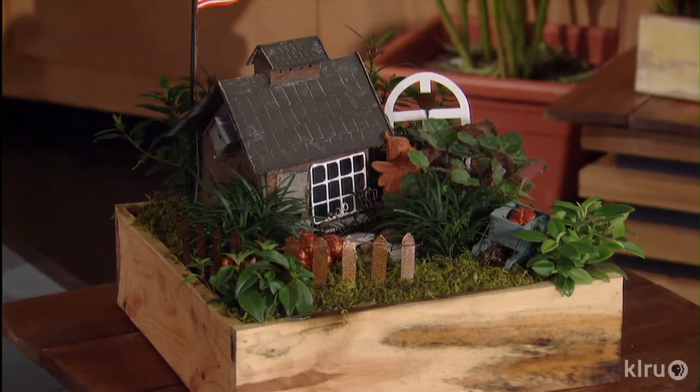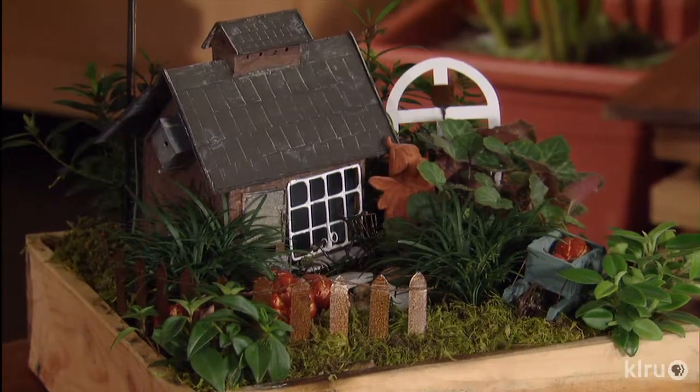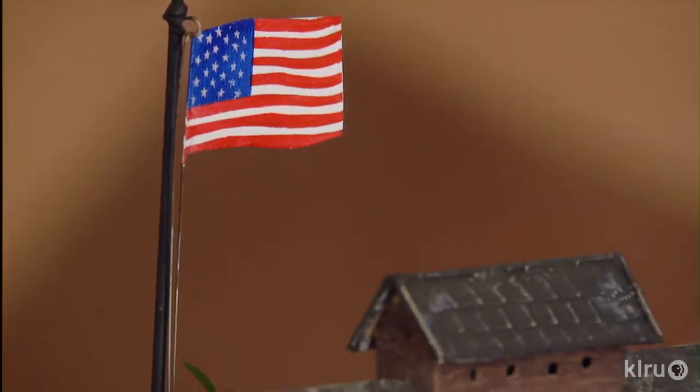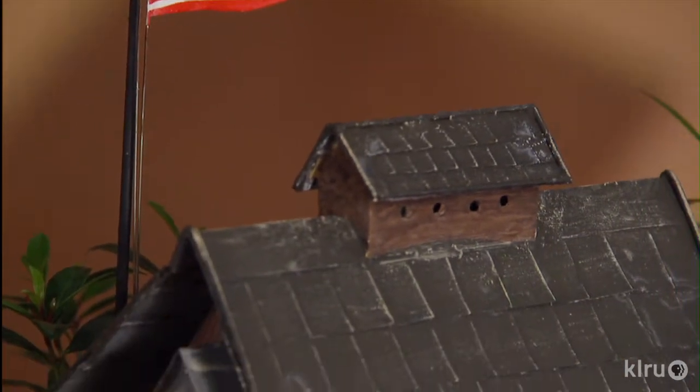The next one looks like a little red schoolhouse or something. It's actually a chicken coop. It's a chicken coop. I didn't have a chicken, so I just made it a little house and decorated around it with the flag and pumpkins and, you know, Americana. And obviously this is planted up with living plants.